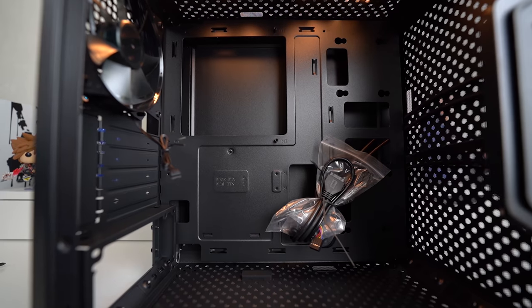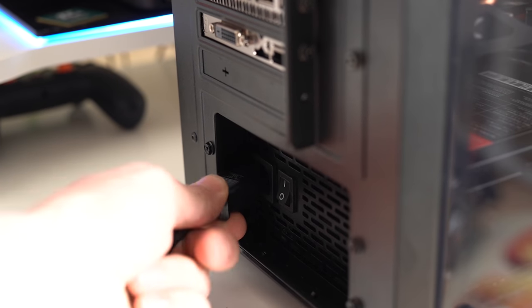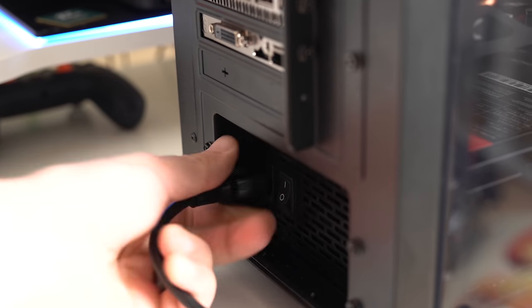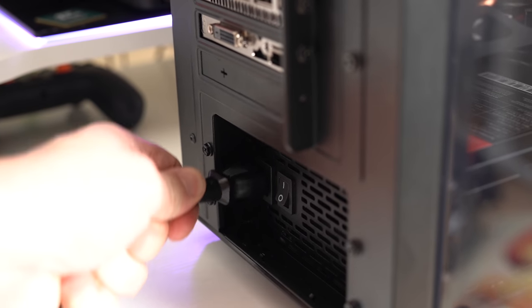The only thing that I probably have to complain about with this case is the power supply insert, which is like in the case. So when you try to plug in the cable, you have to kind of bend it in there. It's terrible. I hate it so much, but that's a flaw that I'm willing to accept for a $35 case. But let's go over the main specs of the build.